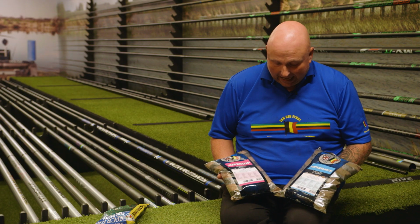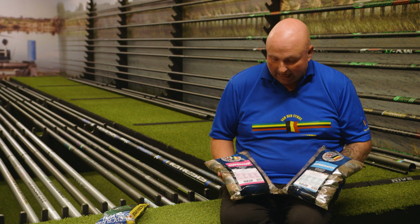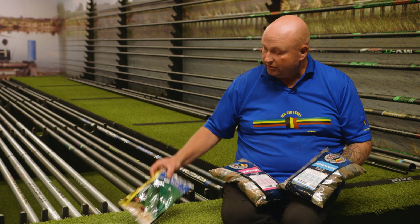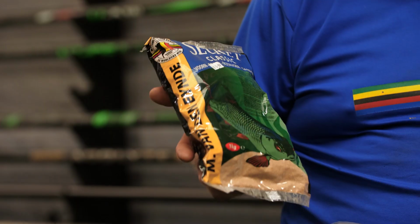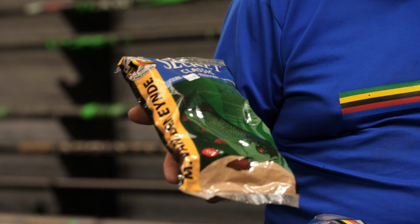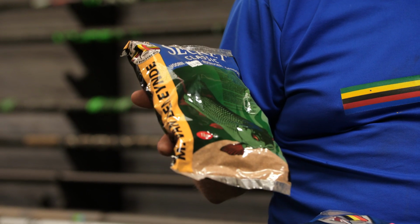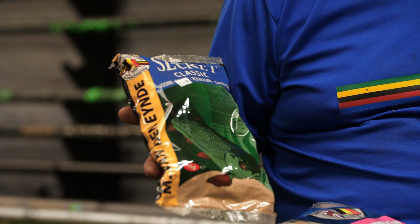Now these are two of the original iconic ground baits that came out of Belgium, as I say, all those years ago. And one of the other ones, and this one is called Secret, is from Marcel van den Eynde himself, who obviously owned the company. This is the one he used to mix himself personally for his own fishing, even before he was with Van den Eynde, even before he formed the company.